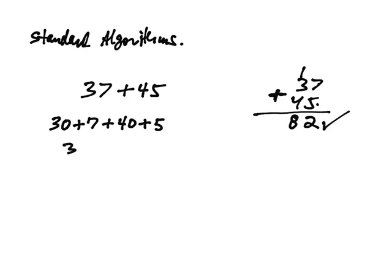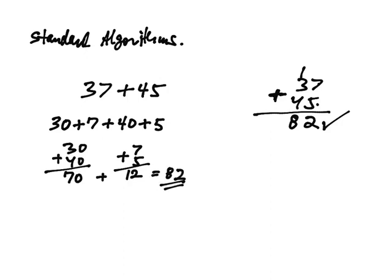And what if I were to add together the 30 and the 40 first, and then I added the 7 and the 5, and then I took those two answers and put them together? Well, as you can see, it's the same answer. But you wouldn't say it's crazy to do it that way. So is it Common Core, or is it a nice way to visualize what happens?